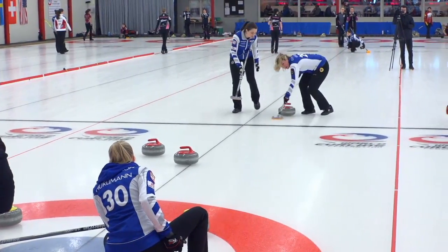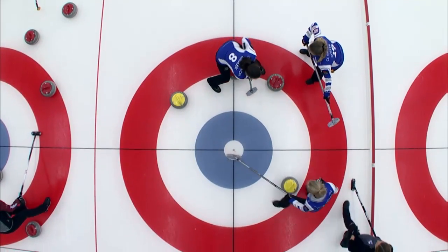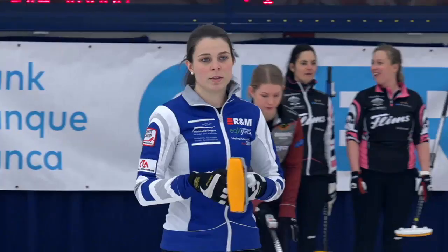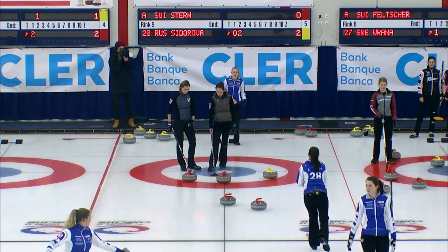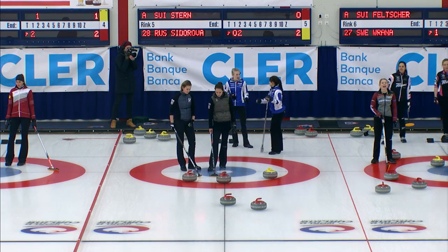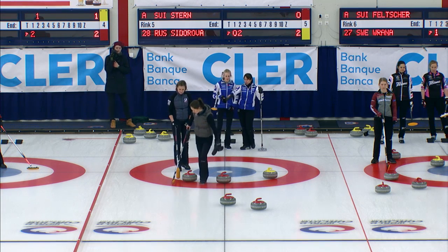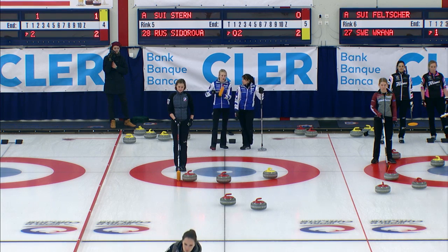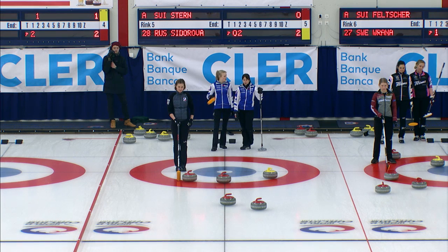So hoping maybe for a little roll here. Yeah, this is a little lighter, of course, than the one she just threw. So that ended up moving a lot more. Didn't get the roll she wanted. So while all the focus is on these stones sitting on the center line and to the left as we look, there is, of course, another Sidorova stone sitting on the right-hand side of the sheet that nobody's been bothering with at the moment, which may come into play as the end progresses.